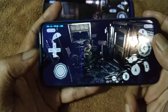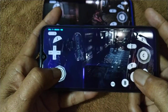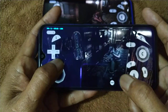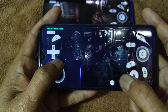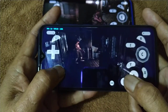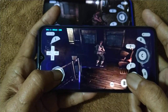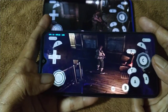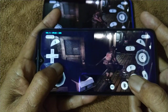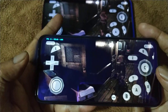Note 7. Drop 9, 11, 7 frame, 10 frame. Overall, the Note 8 a bit better. This is 4x. 11, the Note 8 at 13 frames.